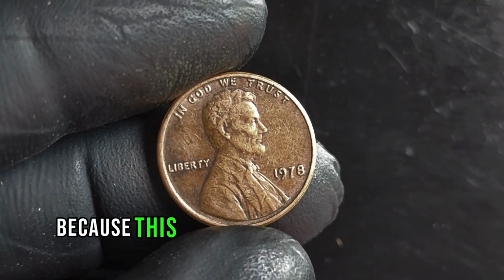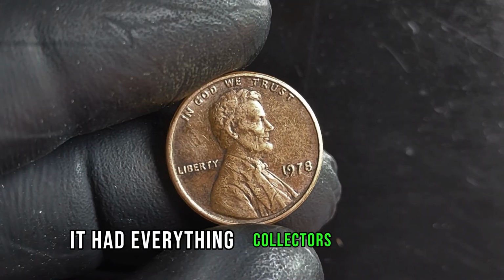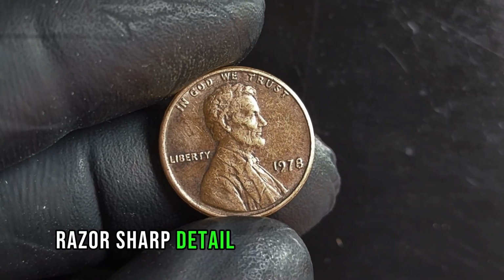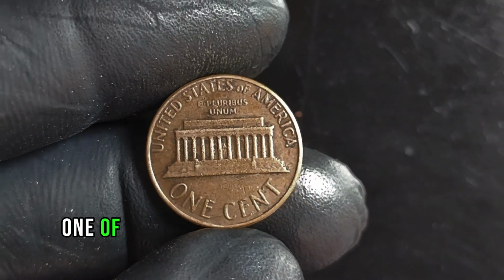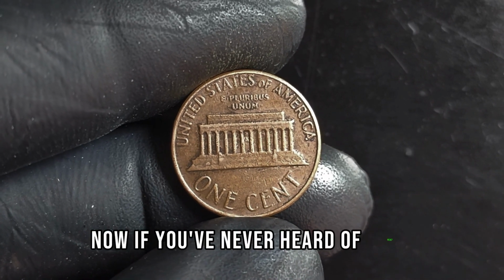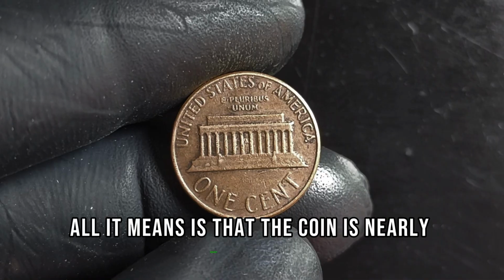Why? Because this particular coin wasn't just mint condition. It had everything collectors dream of. Flawless luster. Zero circulation wear. Razor-sharp detail. And most importantly, it was authenticated by PCGS, one of the world's leading coin grading agencies, as MS67 plus red. Now, if you've never heard of MS67, that's okay. All it means is that the coin is nearly perfect.